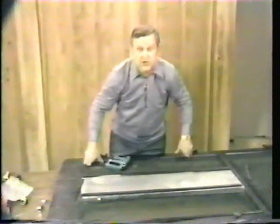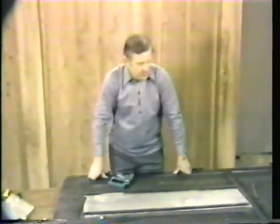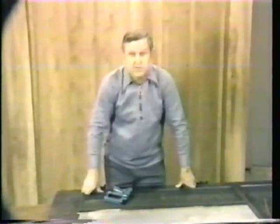But it's a very simple job to replace the screen on a screen door. Don't throw it away or worry about it. Just go down and buy some screening for a few pennies, and you can have a new-looking screen door in just a matter of minutes.